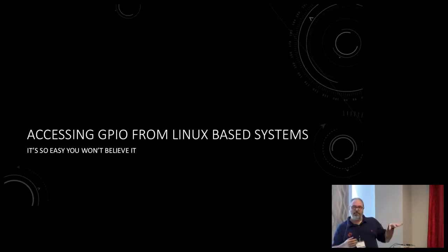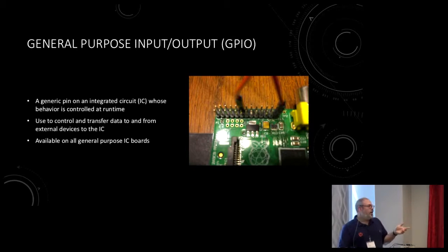And the next part that comes after that, now you've got your computer, you have to be able to do things. So GPIO is what allows you to do these things. And GPIO is general purpose input output. It's the stem cells of IoT, right? You have these pins on your computer that haven't been predefined as to what they're going to be. They can be input, they can be output.